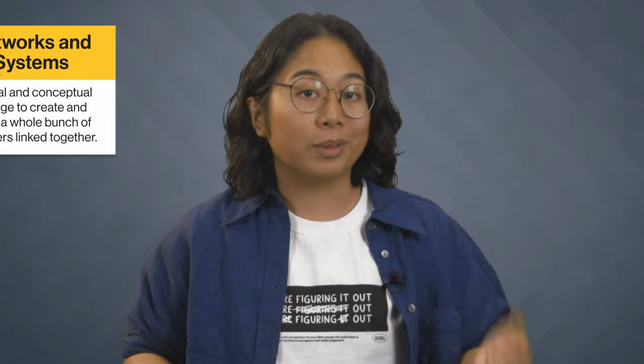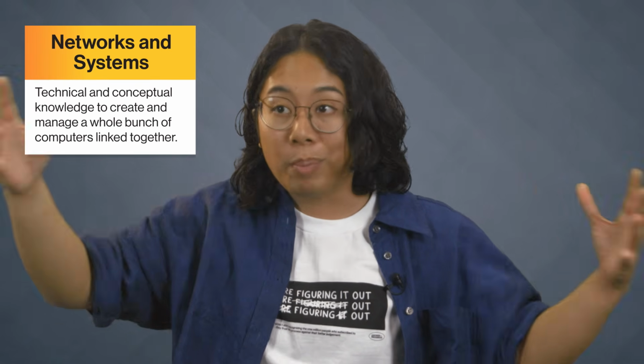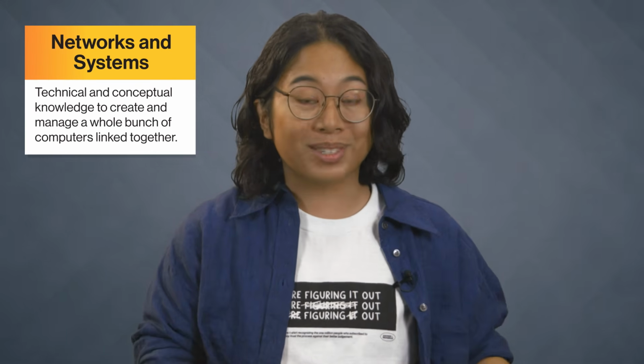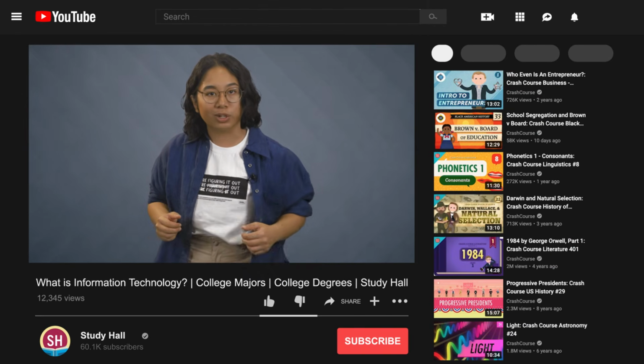To put all of these different pieces together, you need to learn about networks and systems. These courses give you the technical and conceptual knowledge to create and manage a whole bunch of computers linked together, which come with a whole new set of problems and opportunities for the businesses that use them. That subject also includes connecting systems to the glorious World Wide Web you're probably using to watch this video.